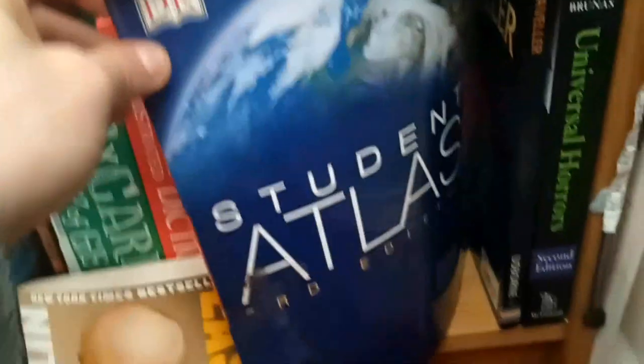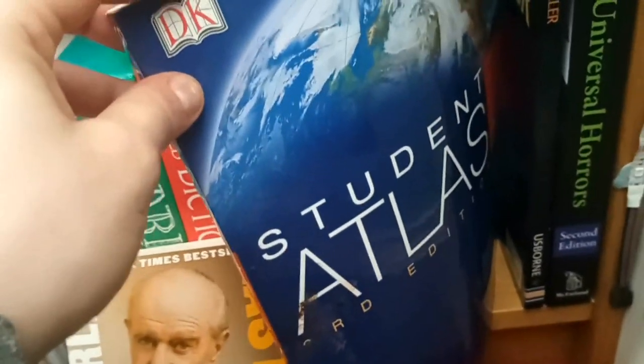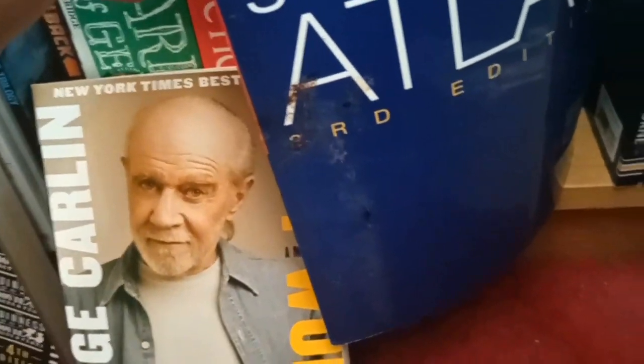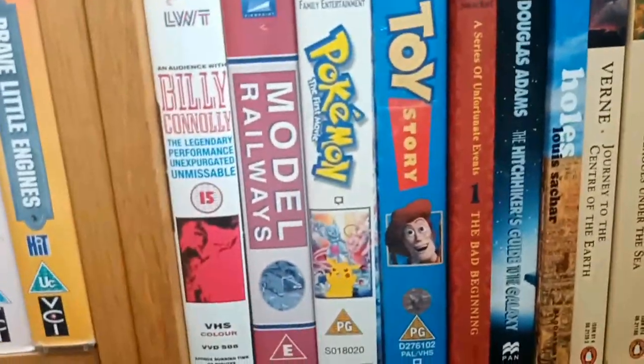Student Atlas. I think this is from high school, because I took geography for a couple of years. And yeah, I figured it's incredibly grubby as well. Yeah, those are the books. Also, Tom's here. He's guarding the miscellaneous videos and, yeah, like model railways.